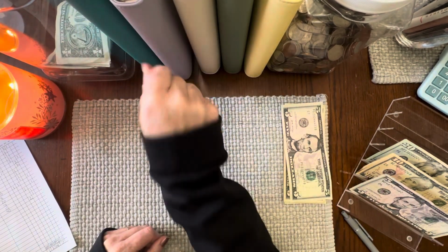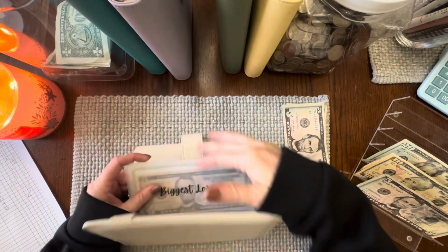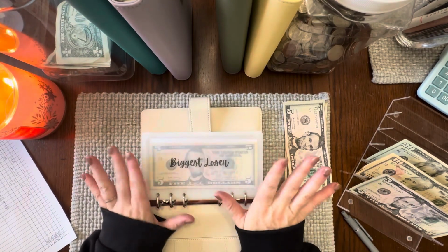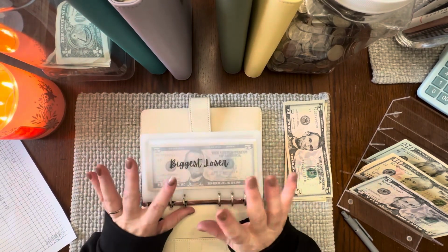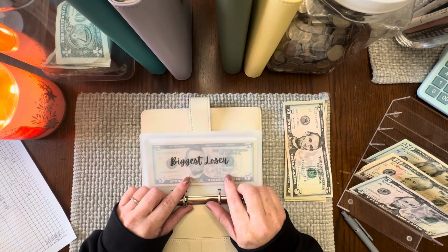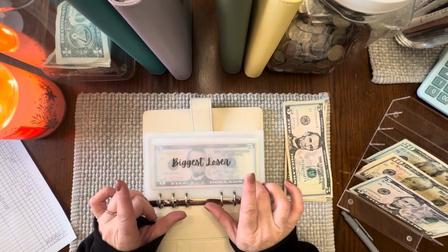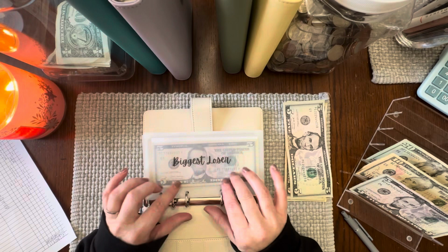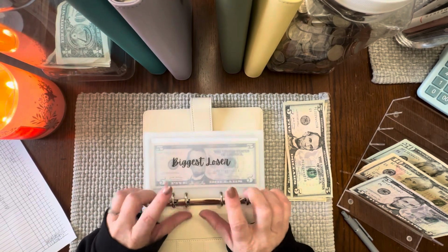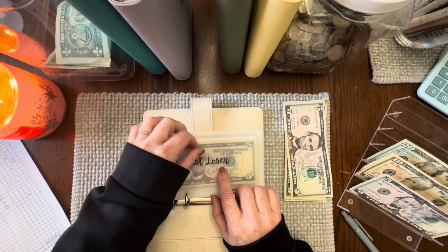All right, next is a couple things out of this binder. This is more of my long-term savings for like yearly expenses, things like that. Biggest Loser. This envelope is, my husband and I are doing like a little weight loss challenge. He is in the lead right now. I'm trying to work really hard to come and beat him, but I have a feeling he's just like killing it right now. So Biggest Loser, it has $5 right now.